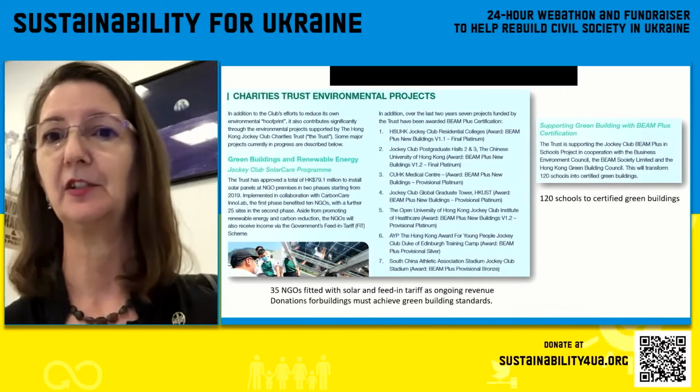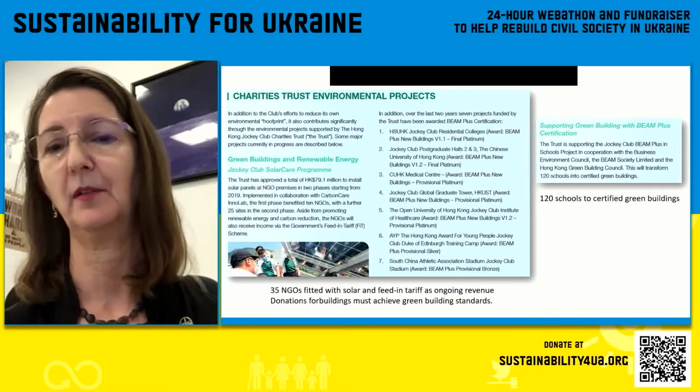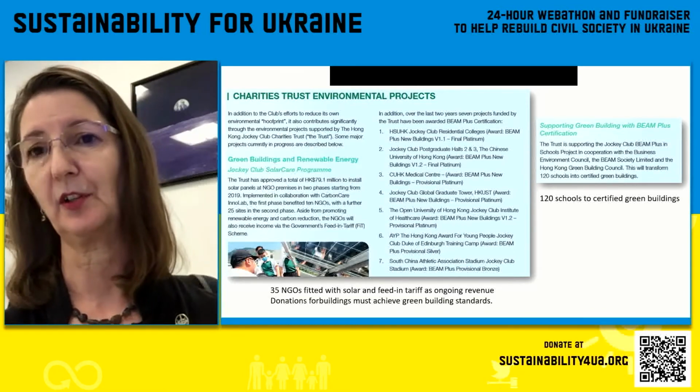So it's not just limited to an amount. They really want to achieve the objectives of these green buildings and provide well-performing buildings for the long term.